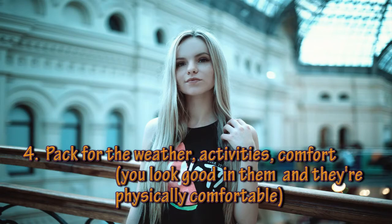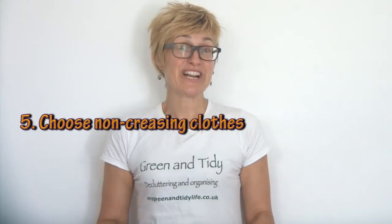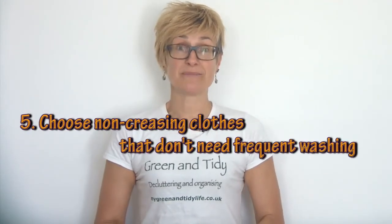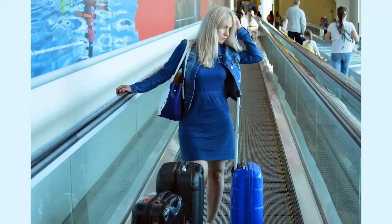Choose clothing that doesn't crease. Who wants to iron on holiday? And no matter how well you pack, clothes that crease easily are unlikely to come out of your case as smooth as they went in. Don't take clothes that tend to need washing after every wear. And of course, minimise what you take because you want to haul as little as possible.